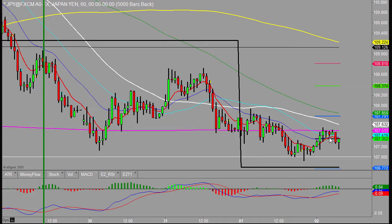Is it going to turn around if we're going to see the pound and the euro selling off properly? Well, maybe. Just looking through this, it's got the potential to push on back up there. One thing is, if we see proper dollar buying, we could see the yen really give up this quite quickly. But for now, it's working its way to the downside.